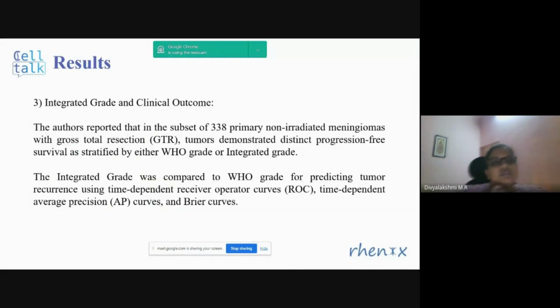Then the third part of the results was the correlation of the integrated grade and the clinical outcome. So the authors reported that in the subset of 338 primary non-irradiated meningiomas with gross total resection, the tumors demonstrated distinct progression-free survival by either the WHO grade or the integrated grading. Now, this integrated grade was compared to the WHO grading for predicting tumor recurrence using these 3 curves, that is the time-dependent receiver operator curves, the time-dependent average precision curves, and the Brier curves.